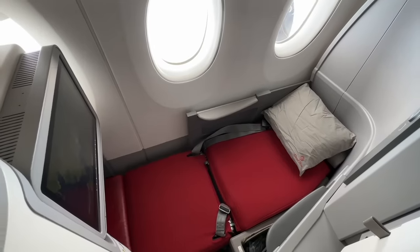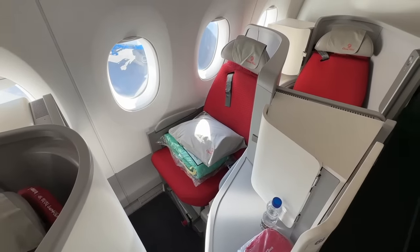The problem with this configuration is, if you have a window seat, you feel really private. If you have an aisle facing seat, maybe less private.